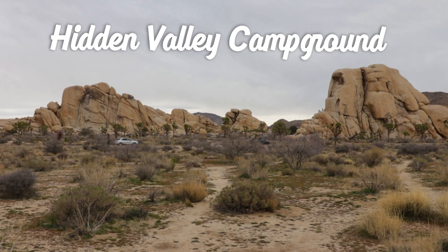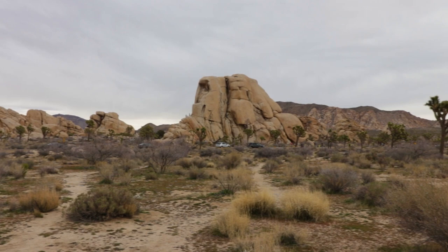Right in the center of Joshua Tree National Park, just across from Hidden Valley Campground at Intersection Rock, is a little boulder with a big piece of history.